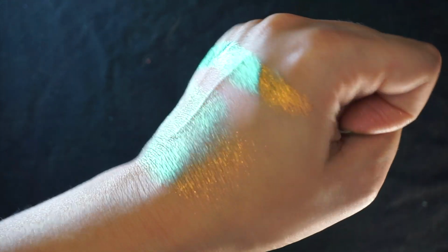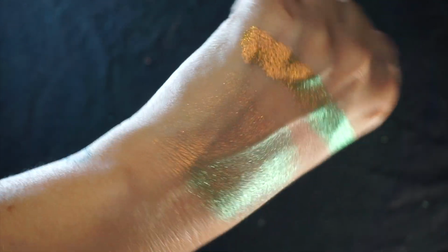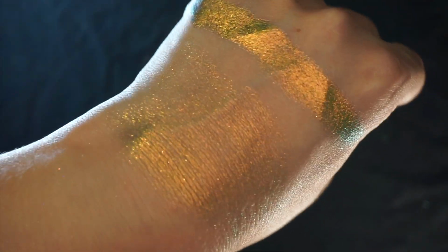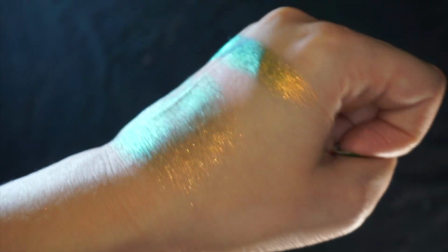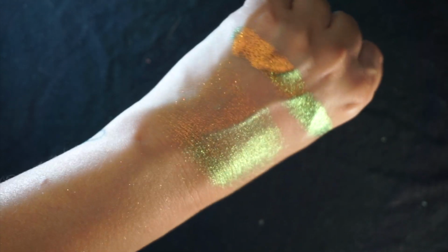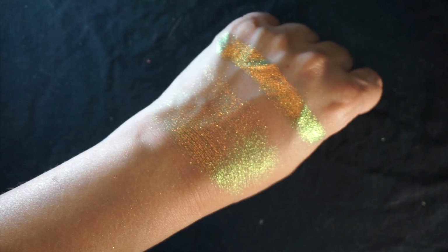It is just such a unique eyeshadow, such a shifty eyeshadow, and even though it has so many colors in it, I feel like it is more wearable because it has more earthy tones to it. It has those oranges, those greens, and I absolutely adore this eyeshadow. It's such a pretty one, and I can't wait to continue playing with this one because again, it's relatively new in my collection, but I've been loving it since I got it.